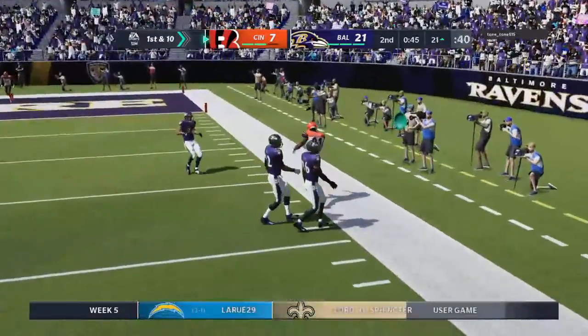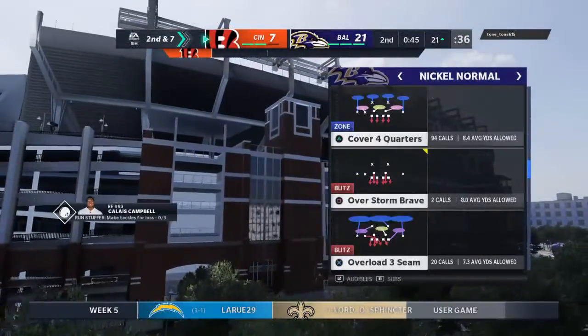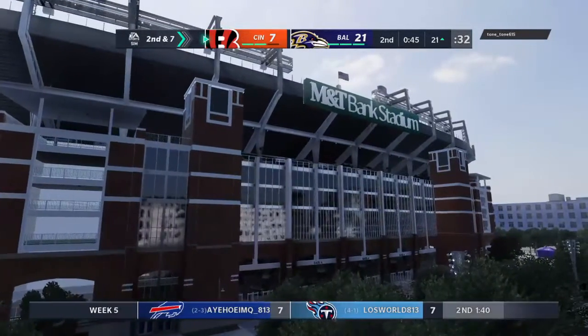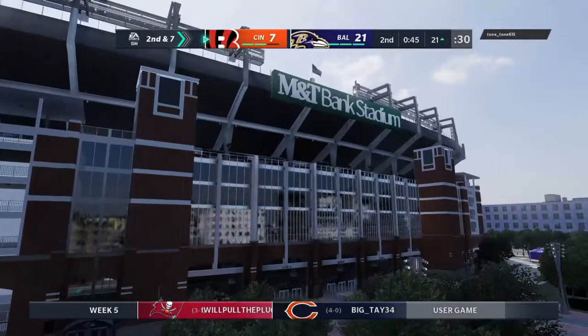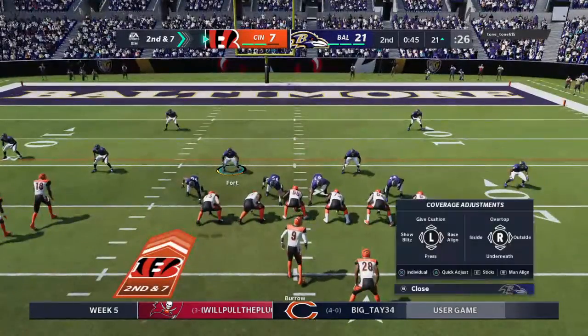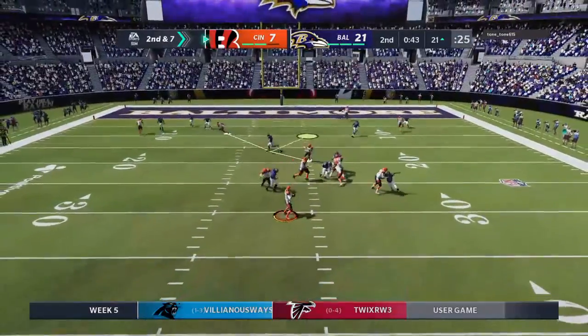Now Burrow on 1st down. And he'll hit his tight end, Walker. And he'll be out of bounds as he gets this down about the 21 or 22. 3 yards the gain there, 2nd down. That catch now puts him on the doorstep of 500. It's his 499th reception. That 1st down completion only netted him 3. 2nd and 7.